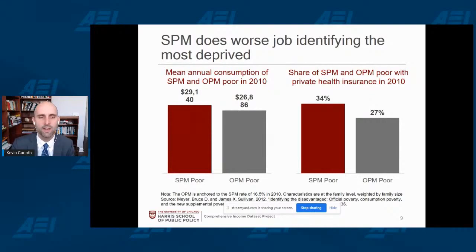The poor as identified by the SPM have 8% more consumption and are 7 percentage points more likely to have private health insurance, holding constant the share of the population identified as poor in both measures. These are just 2 of the many dimensions tested in research by Bruce Meyer and Jim Sullivan. For example, they find that compared to the official poor, the SPM poor have more financial assets, have more appliances, and are more likely to own their home.